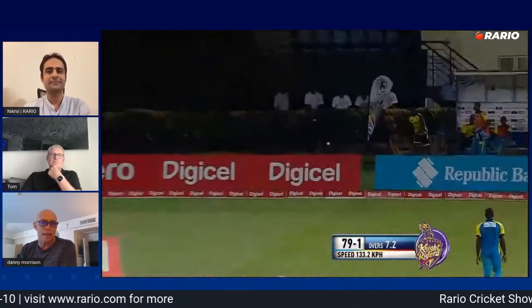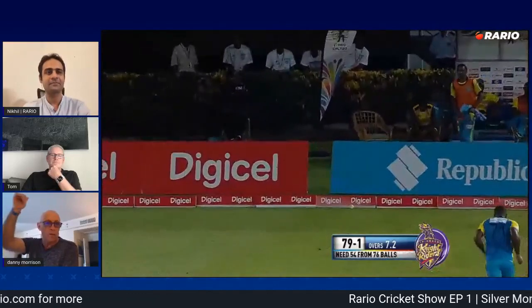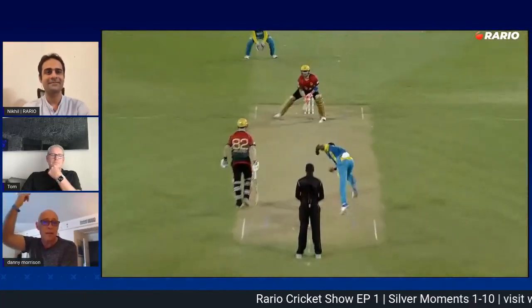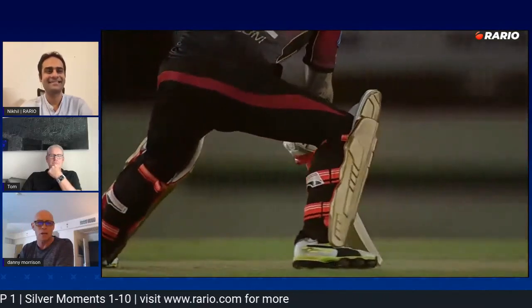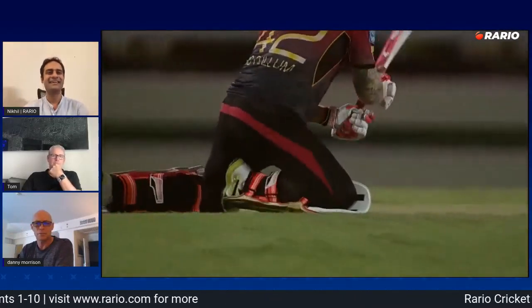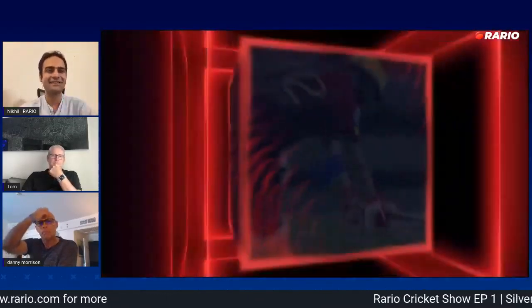I remember that day of it going over the keeper's head for six and some there in Christchurch, because he got it even better than that. And of course, the faster you are, the further it goes, and it did off Tait. My goodness, it just kept going. Right, and as a Kiwi player, Danny, in terms of innovation, always at the center stage of that, like Martin Crowe.